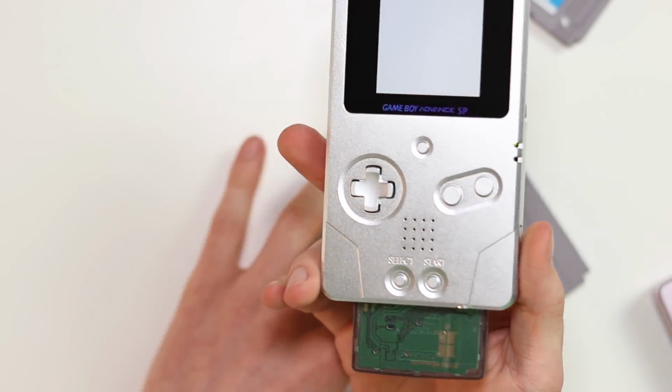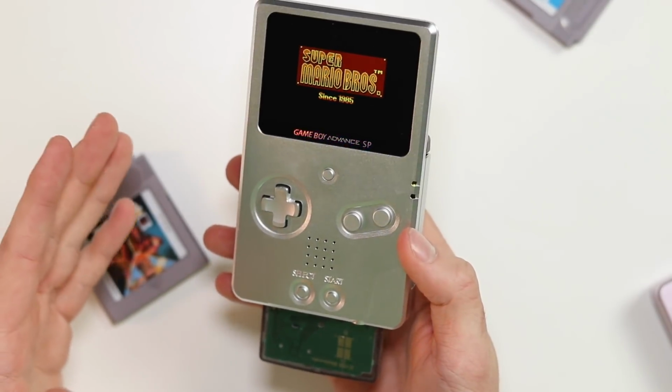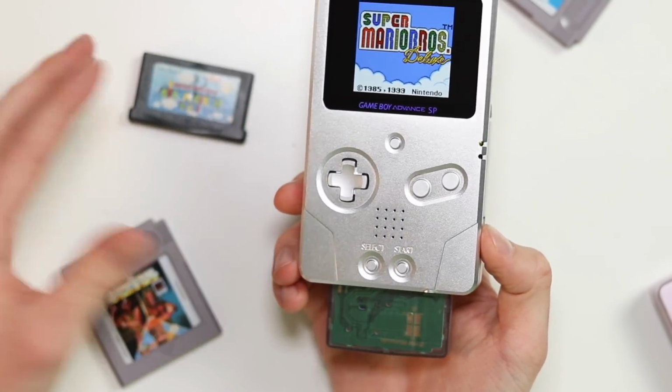Now, your Game Boy and Game Boy Color games are still going to work, which is actually very nice, because one of the things I really like about the Game Boy Color and the Game Boy Pocket is the form factor. So now we've still got the exact same form factor, except we can also play your Game Boy Advance games in it.